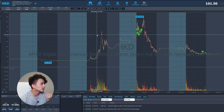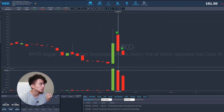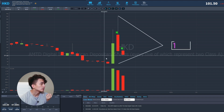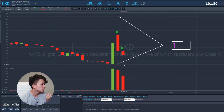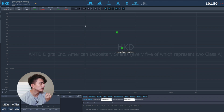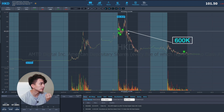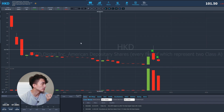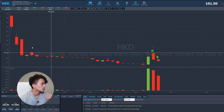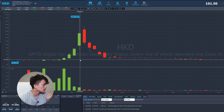Then we had HKD that bounced up on Thursday. The stock traded about 600k volume. On this day, it only traded about 700k volume. The first day was like 1.6 million, then 1.4 million. The extension is about 1000%. This is probably shortable, but I didn't really catch the downside. The volume is really low, only about 600k here. After the massive run, this is a small bounce. It faded all the way down to where it spiked from, the 40 breakout level.